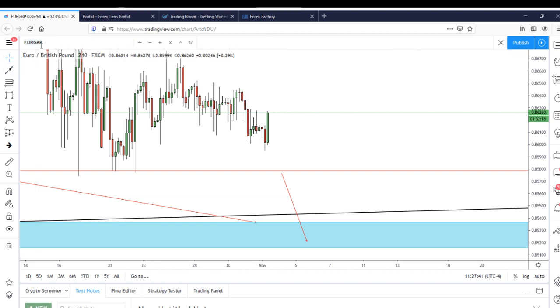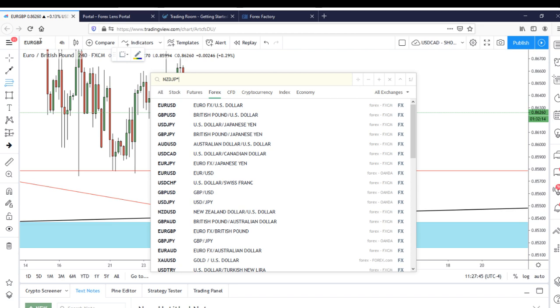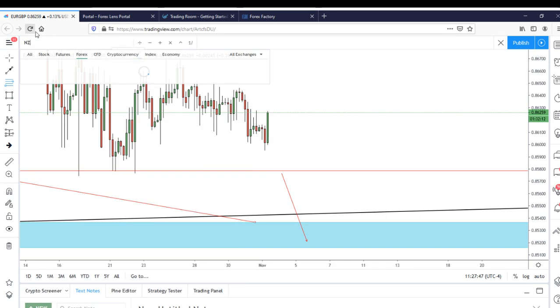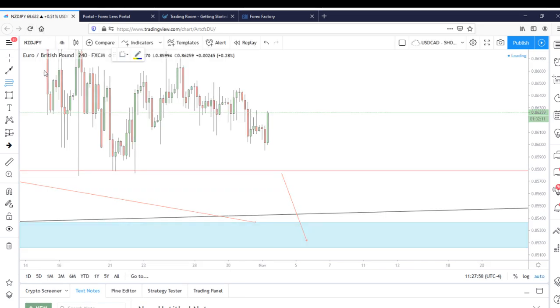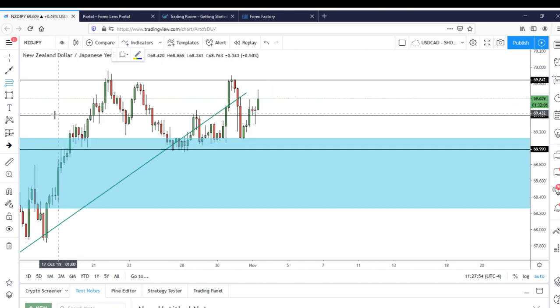I believe someone asked about NZD yen, and it's funny that you asked that. It's because we actually did a top-down analysis for Euro and for NZD yen. So we'll take a look at that, see what it's doing. And so it's still doing the same thing. And actually, wow, yesterday we talked about a short and it played out perfectly.